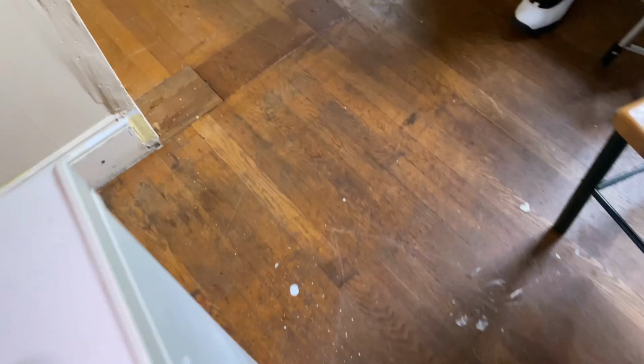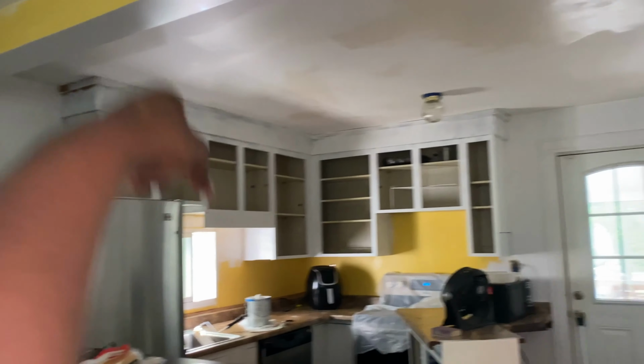We're getting to work. We're doing floors today, and these cabinets are going to be gray today.